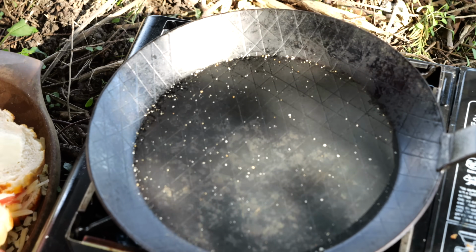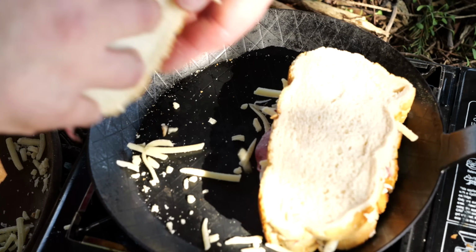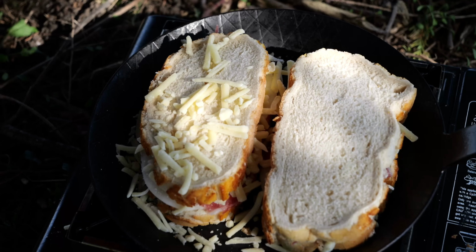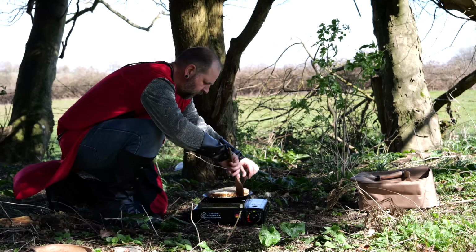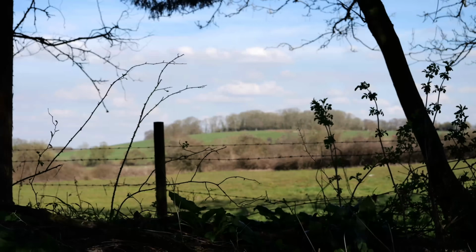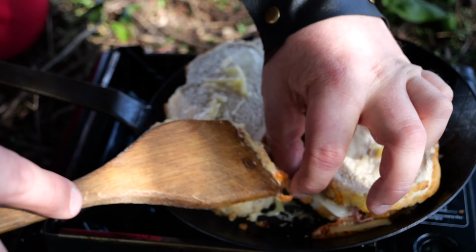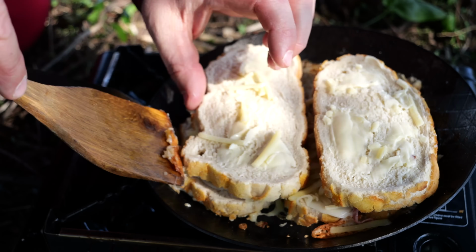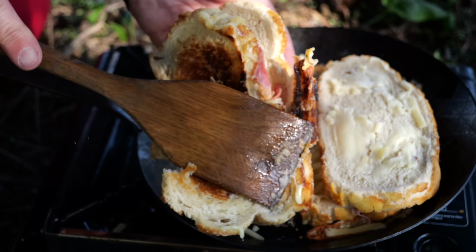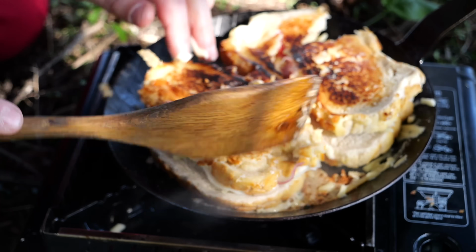The wind's really picked up here, so I've had to put the wind guard on. Alright, I've buttered the bottoms. Buttered my bottoms. Yeah, stick the cheese on as well. Oh God, melty cheese. No, come on. That's better. Oh yes.